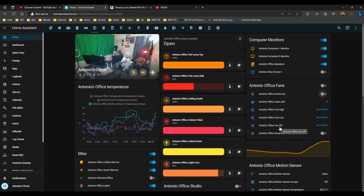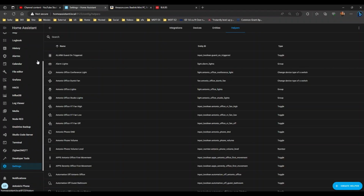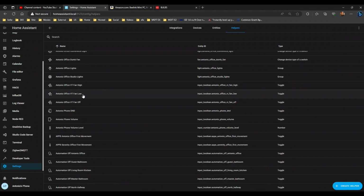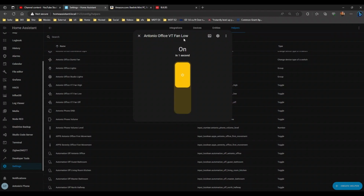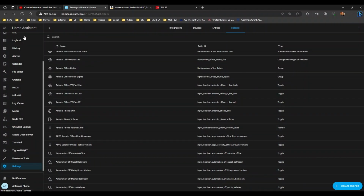I wish I could show you those routines because it's on my mobile phone. This one here turns on all the fans at a high setting. And if I click on this, it will trigger that routine. And this is actually a switch. So if you go to my settings, input helpers, Antonio fan. Okay, here we go. If I turn this on, this is the low setting. There's an input boolean that literally triggers the Amazon routine. So if this is turned on, in Amazon it will activate the routine to set the number two setting on both my fans on my left and right side. And if I ever want to go high, I can just click on high.